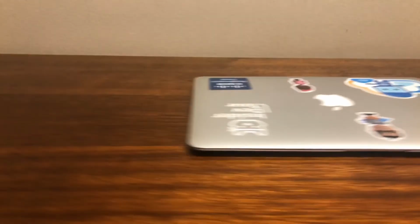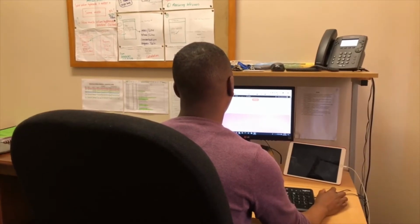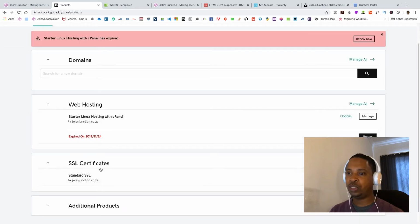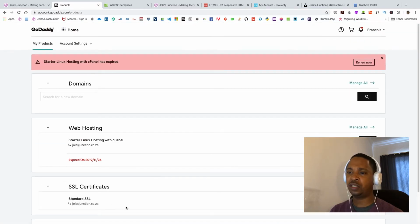I ventured into GoDaddy and got a nice domain name, jolasjunction.co.za. I then spelled the junction G-U-N-C-T-I-O-N. Yeah, and GoDaddy is all expired now, because I've changed hosting companies, but all of this was in there: my domain name, my web hosting, and my SSL certificate, which I think is still valid because I bought that later on. This is just a security feature which gives you the little lock key and secures your website, and if you want to do any transactions or logins, it makes it safer. It's probably not required for my site because I don't log in or ask anybody to buy things, but I just think it's a nicer look.